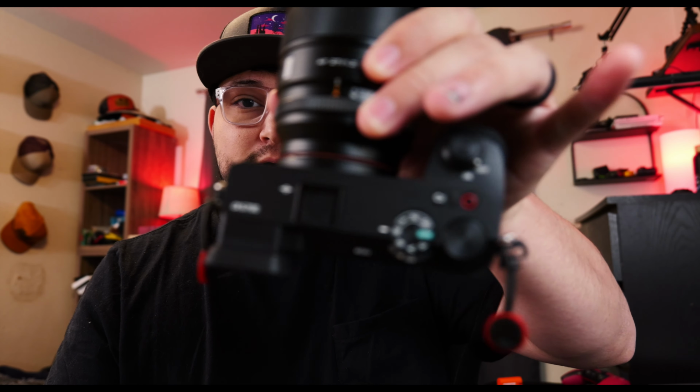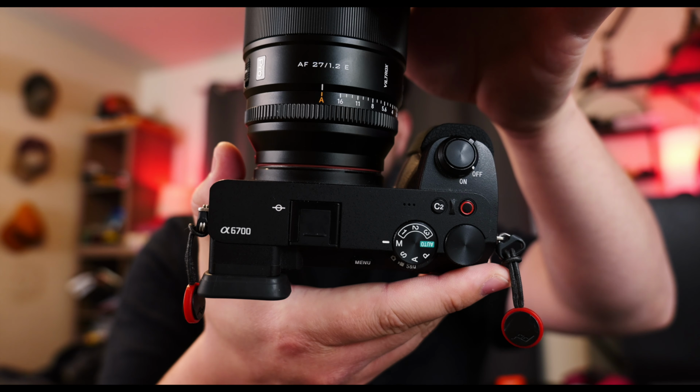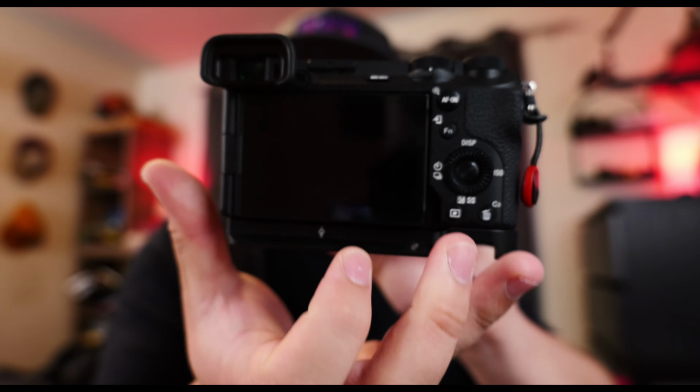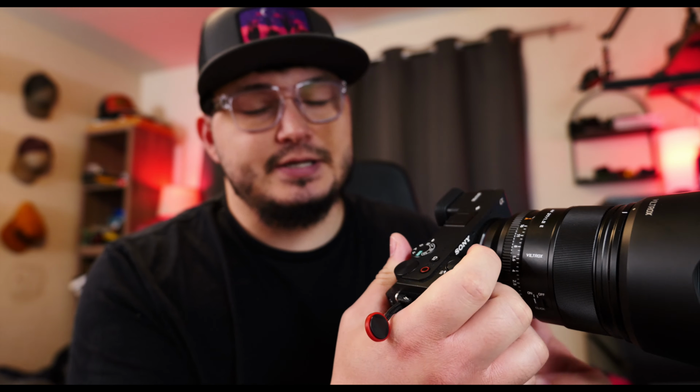The A6700 does bring better ergonomics than its predecessor, the 6600. I do also have a grip extension on here as well. It's a small rig grip. It feels great without it, but it feels even better with it. If you have big hands like me, it makes it feel like a full frame grip, if not better. Also, it gives it a little bit of drop distance on the base plate. That way you can comfortably fit your pinky on there.